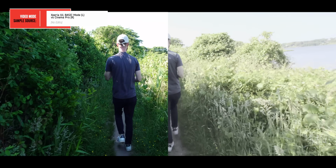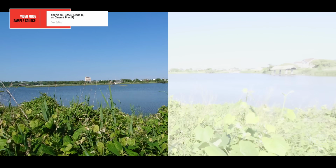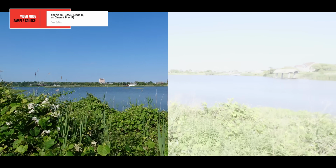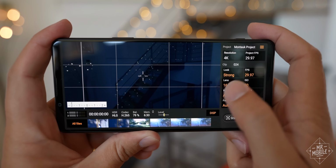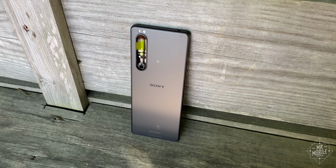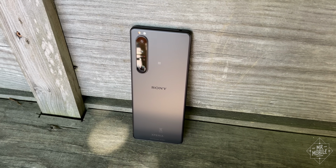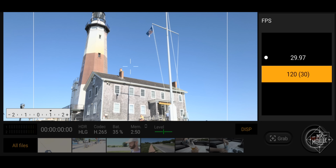Speaking of frustration, let's talk about video. Initially, I'd intended to shoot the entire road trip portion of this review in Sony's Cinema Pro app. But while this looks like a control panel for a professional camera, remember, it's connected to a phone camera. So it's like the worst of both worlds. You're getting all the complexity with none of the performance.